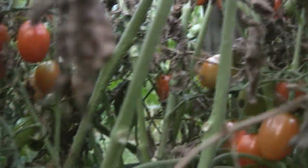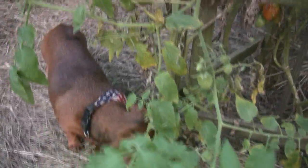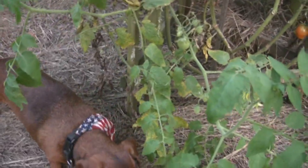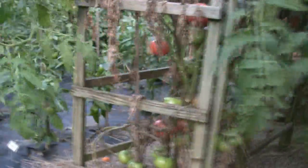Juliet tomatoes. Also, you can just see dozens and dozens in there, ready to be picked tonight, as there were dozens and dozens ready to be picked last night. And we've eaten a lot, we've given a lot away, and they are just wonderful. In fact, I can't resist. They're so good. Alright. Excuse me for talking with my mouth full of Juliet tomatoes.